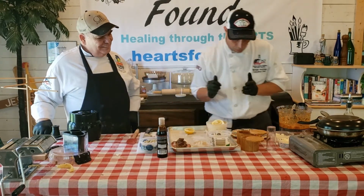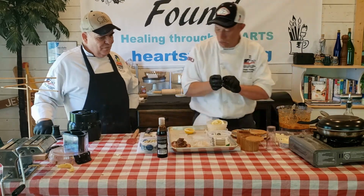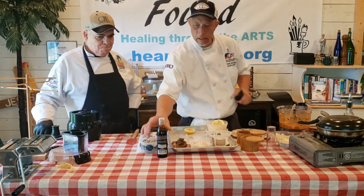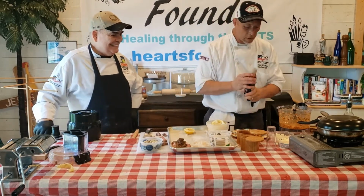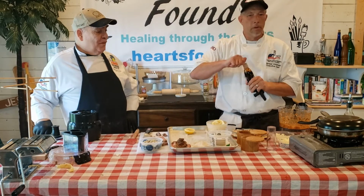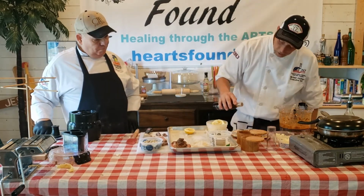Only missing one thing. I love the balsamic. We went ahead today and we've got a store-bought balsamic glaze. Really easy to make at home. Balsamic vinegar, a little bit of brown sugar, and a little bit of cornstarch to thicken it up, and you're good.